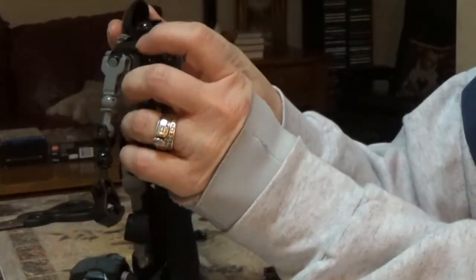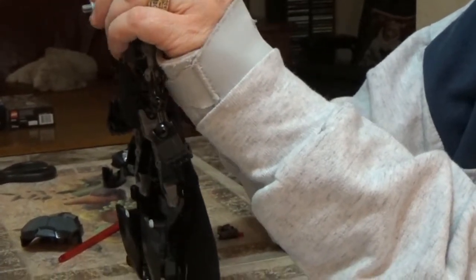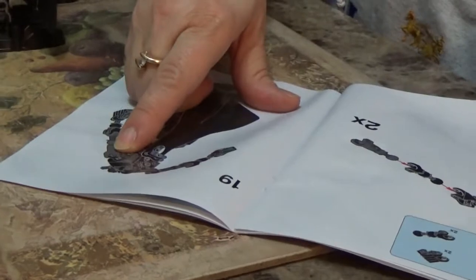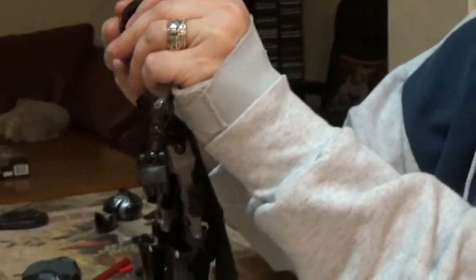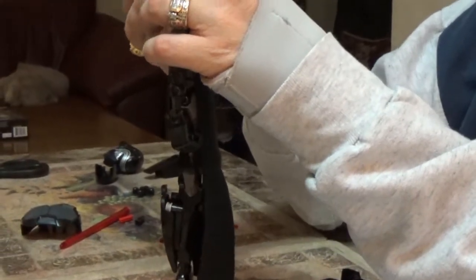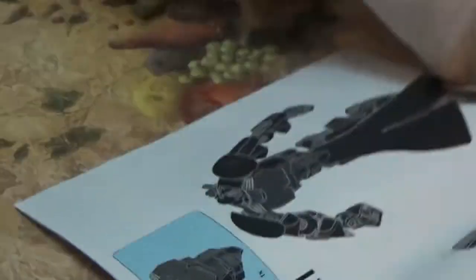Just trying to figure out which ball this is supposed to click onto. There are two balls here. Everything else is in the way. Oh, wait a minute. No, I did put the arm onto the first ball like I'm supposed to. I just don't know how this is supposed to get on in there. Oops. It doesn't want to go on because it's too close. So there you go, even with a 1,000-piece build, you can run into some problems.